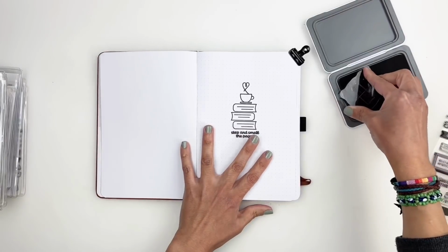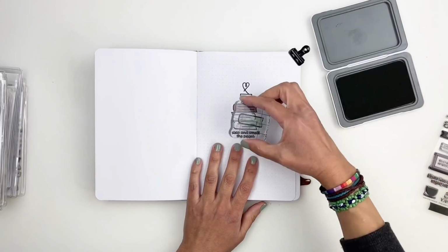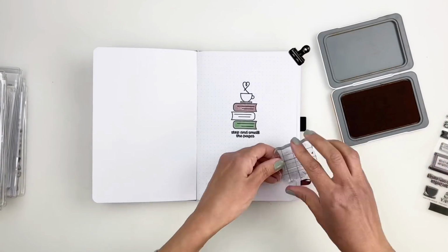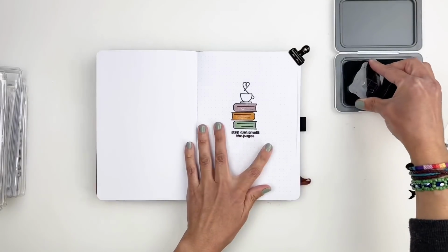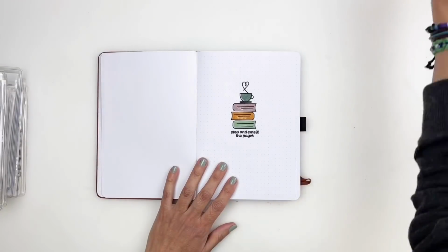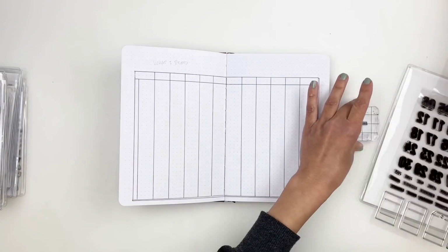I will use the filler stamp for the stack of books to add color using some different ink pads from Close to My Heart. And I will also fill out the coffee cup as well. Once I'm done with that, I'm going to move on to my first spread. Now, my first spread is usually the nightly reading challenge, but I'm going to change up the title this year, but everything else kind of looks the same.